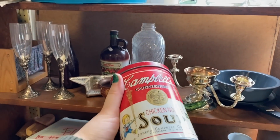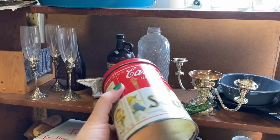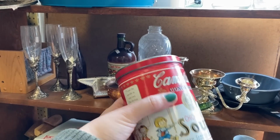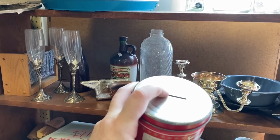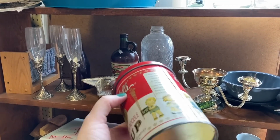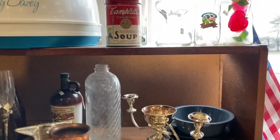I did spy this vintage Campbell's Soup coin bank. I thought it had a neat look to it. It's a nostalgic soup for a lot of people, so people could easily just put this somewhere in their kitchen if they wanted to save up their coins, and it kind of blends in with the decor pretty nicely. So I thought it was really neat. They're asking $5 for that.